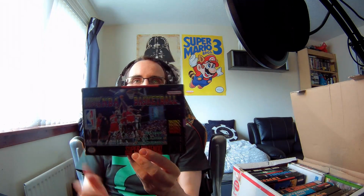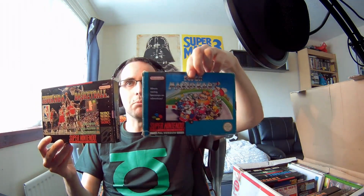We have Tecmo Super NBA Basketball. Ooh, Tecmo. It's an officially licensed NBA product. It's got the little seal. If you didn't know who it was from, it's from Tecmo. Good stuff. There you go. This one's probably the worst condition of them all. I didn't like the way US games were all black and kind of colorless. If you look at the European equivalent, they're way more colorful versions of the games.